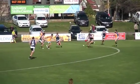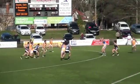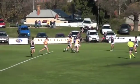Inboard. Teammate fumbled it, still got the pace. Handball over the top was sloppy though. It's been turned over to Hill, whose handball put his teammate under a lot of pressure there for Bendigo. But the ball has gone out the back, and it's turned over once again to Sewell.